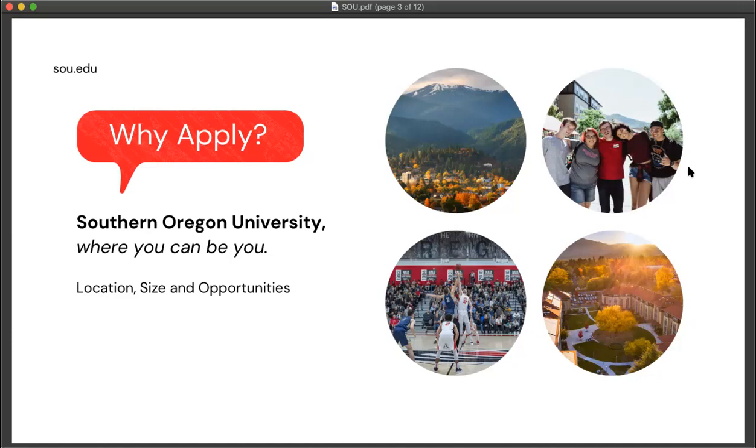In terms of size, again, we have about 6,000 students on campus. However, it breaks down to about 21 students per class. So it's definitely going to be a smaller atmosphere, sometimes like a high school or even a smaller community college class you'll experience at Southern Oregon University. We have a plethora of activities, including sports, as you see in that bottom photo. We also have a lot of clubs and organizations for students as well.